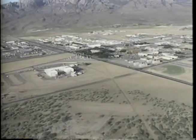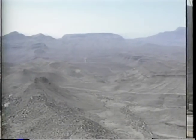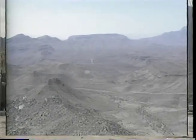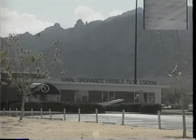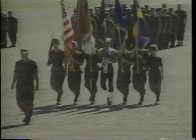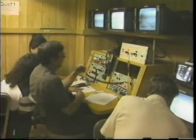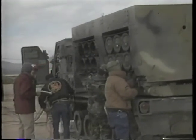But what is White Sands Missile Range? For starters, it is the largest military installation in the United States. Run by the Army, the commanding general also has deputies for Navy and Air Force. This all-overland national test range has a workforce of almost 10,000 military, civilian, and contractor employees.